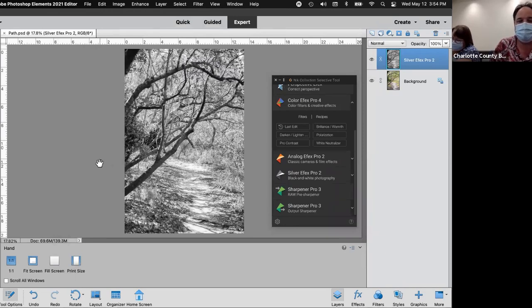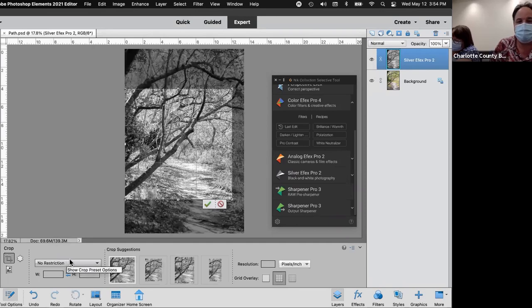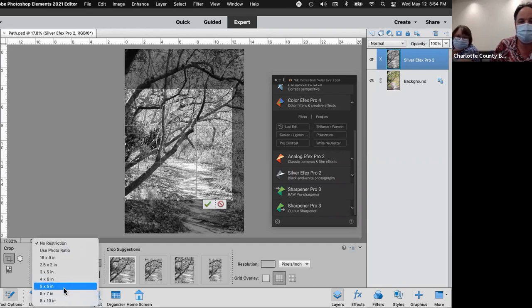Now let's say I want to print this and make an 8x10 print. So I'm going to come over here to the crop tool. Depending on what you're trying to crop to, if you're using Elements, there's this drop-down list where you can choose a popular size. Let's say you need 11x14, that's not in here. As long as it says no restriction, you can click in here and put whatever you need it to be. So you're not restricted to just what's in this list. You can make up whatever size you want. But for today, we'll make it 8x10 to make it easy.